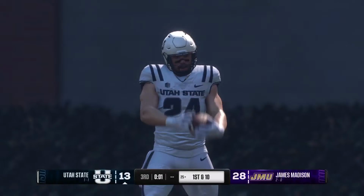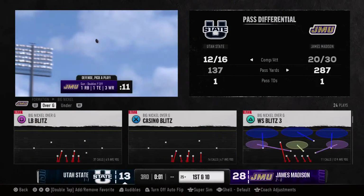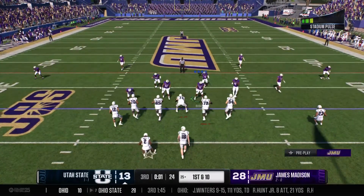And they thought about a return, then thought better of it. They'll bring it out to the 25. One final play before the end of the quarter.